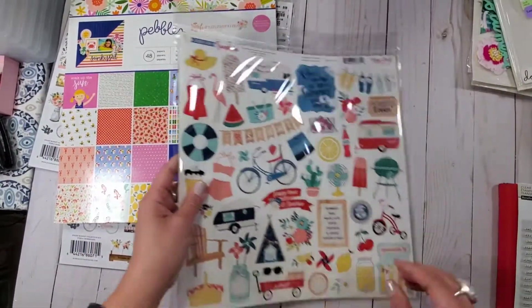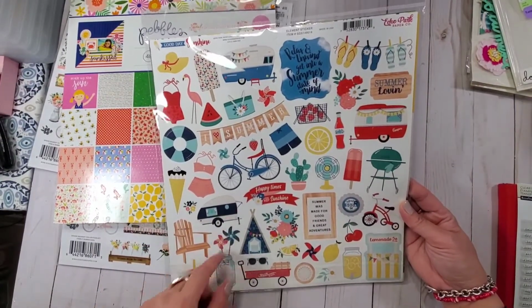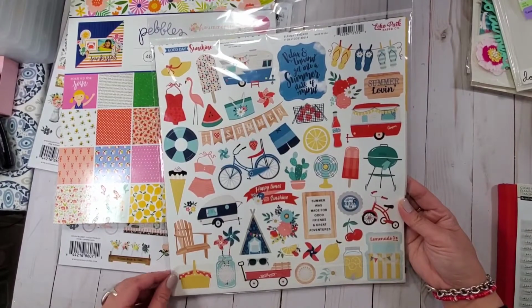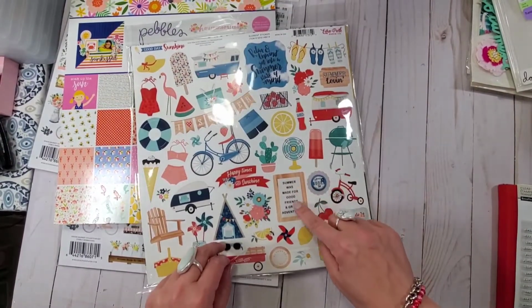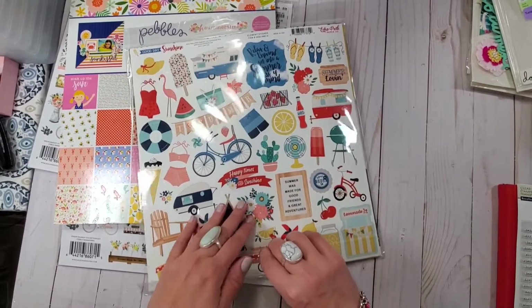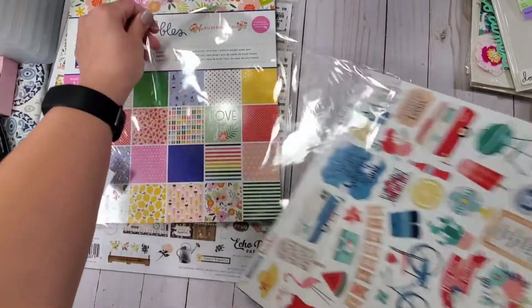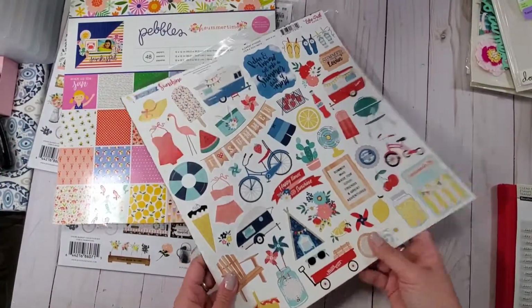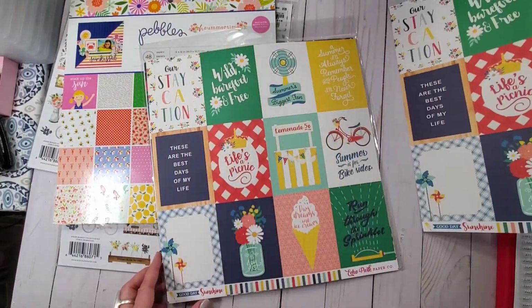I want to show you what they have. Look at the stickers, very cute. Like a summer road trip or any kind of summer related things. Summer was made for good friends and great adventures. How cute. Maybe scrapbooking, you know, like friends adventure, going out of town with the ladies.